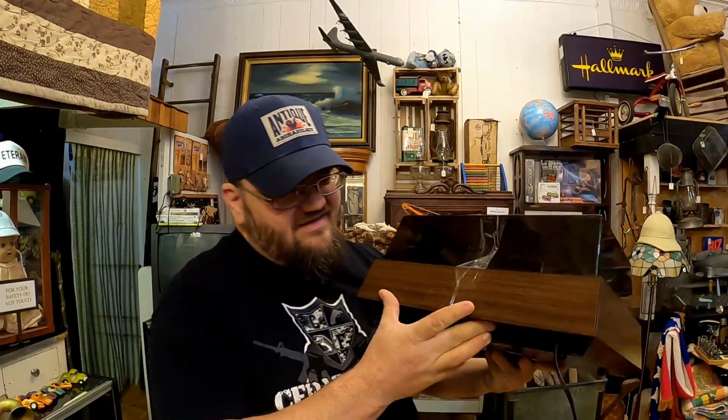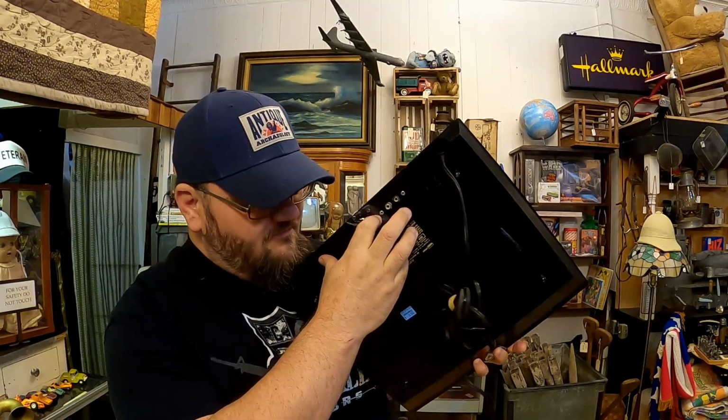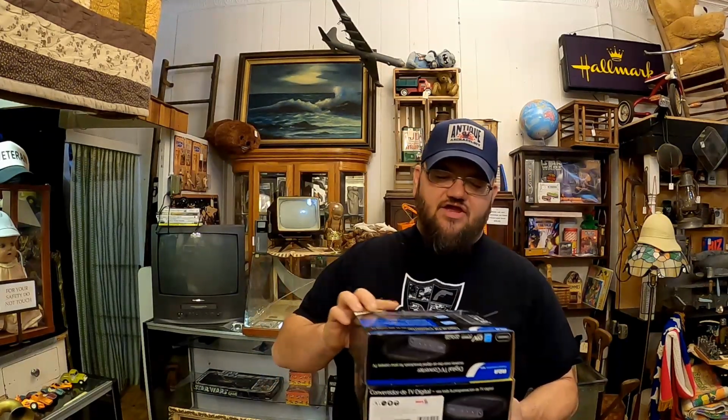And then on the back, it's got your audio connectors right here, right underneath. I don't want to tip it up and lose my top. But this is a nice little record player. What do you think I paid for this? I paid 3 bucks for it. That is an absolutely fantastic price.